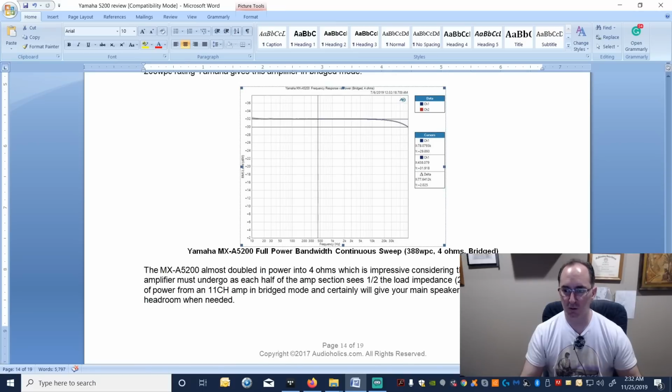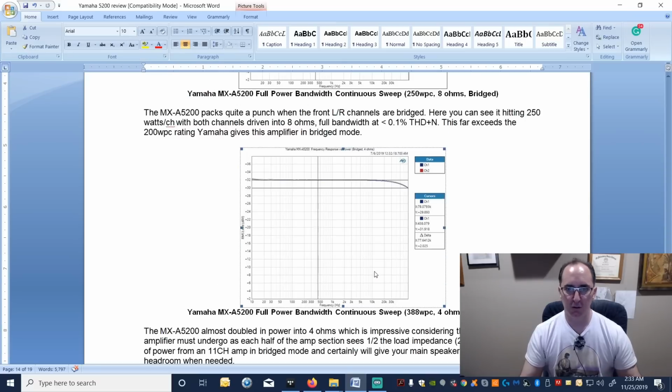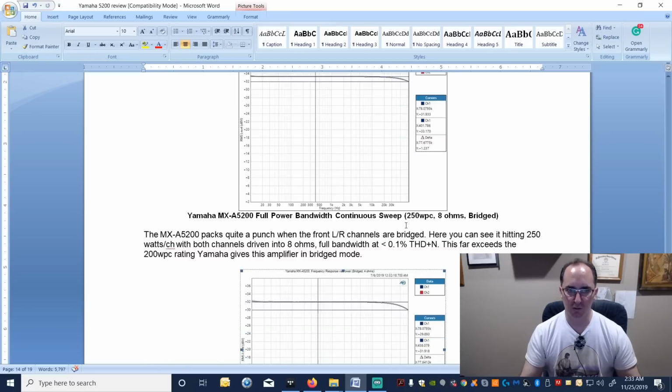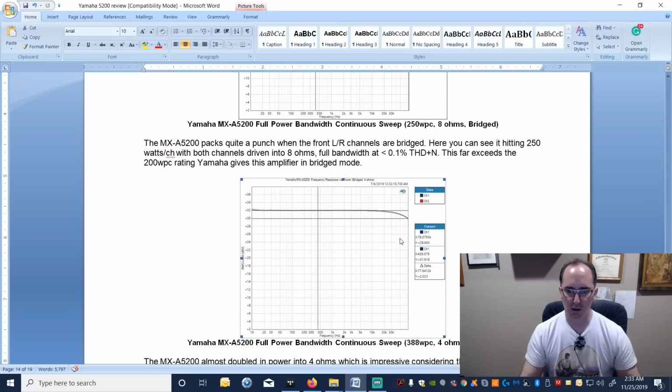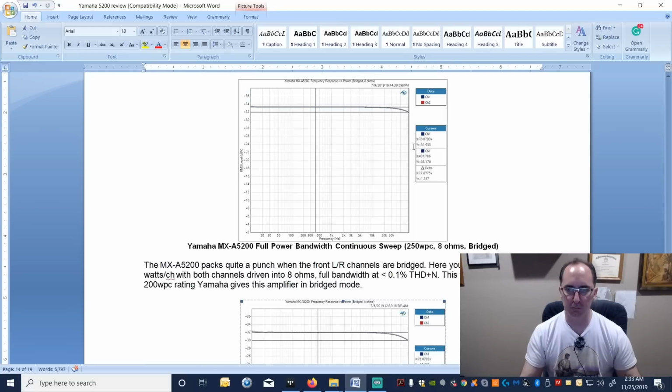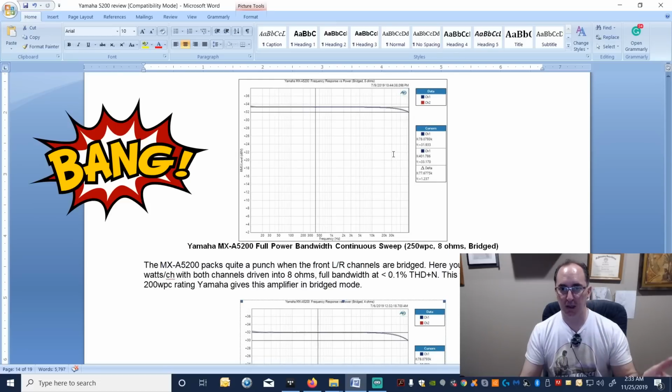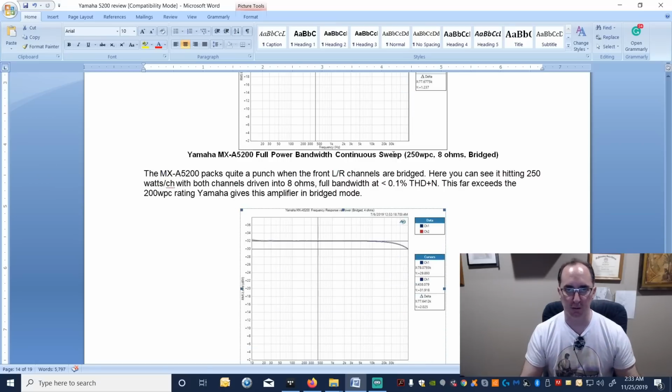I mean, that's a lot of power coming from a Japanese 11-channel power amplifier. It's a multi-channel power amplifier. So I was really happy to see that. And you notice the frequency response was consistent. There wasn't any weirdness going on at high frequencies just because of the load impedance. That's the one advantage you get with linear amplifiers over some of the Class Ds, is the output amplitude response doesn't vary with load impedance, which is great.